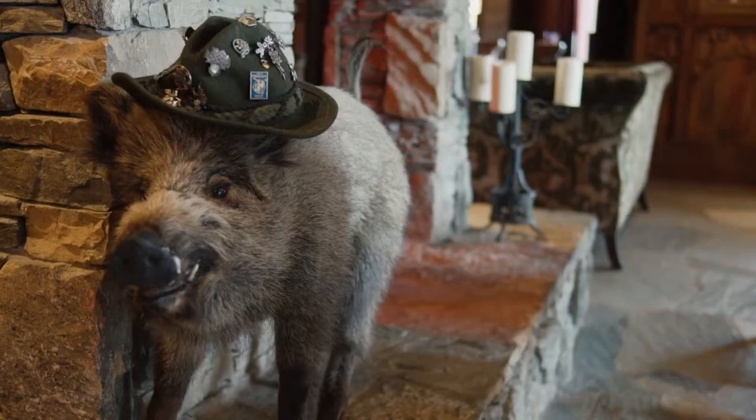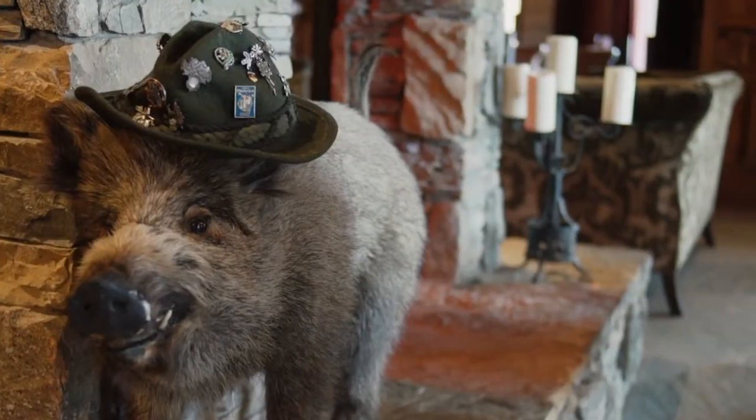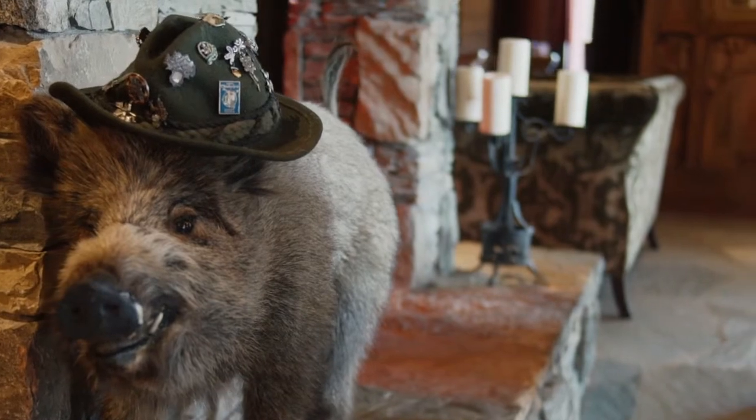Here at the center of the atrium of the lobby sits Fritz. Fritz stands guard here at the fireplace, and notice his hat. Fritz has many, many collectible pins. And so if you have some pins from Austria or Germany as you travel, you may add to this collection and give it to Fritz, because he would appreciate that.